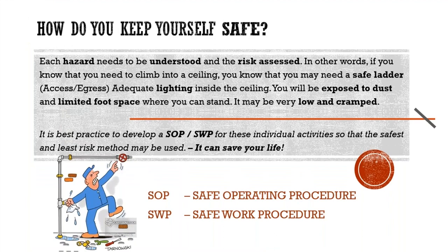Now, we said at the beginning, we want to keep you safe. Well, how do you keep yourself safe? Well, this is again a reminder from last week. Each hazard must be understood and the risk must be assessed. So yes, it is a risk assessment, and why not take a look at a course like HIRA, Hazard Identification and Risk Assessment. There are many different types of HIRA courses out there, but there are some where it is just an awareness program. It's an in-house training where you use your own manuals that are accredited with SACWA or one of the CETAs.